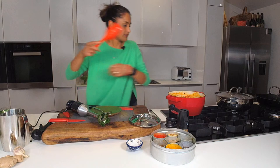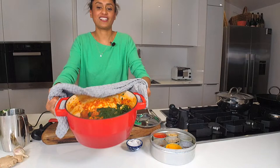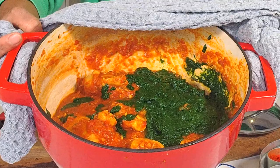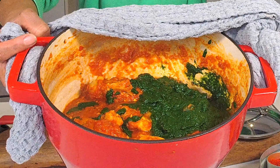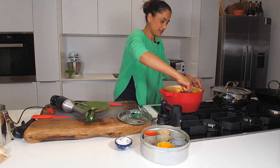Well, I think I need to show you what it looks like. This is when I get really excited. So look. Oh, excuse my tea towel, but look. Look at the colours. Who said Indian food isn't vibrant and delicious and amazing? It is. Right, I'm going to mix all of that through. Yum.